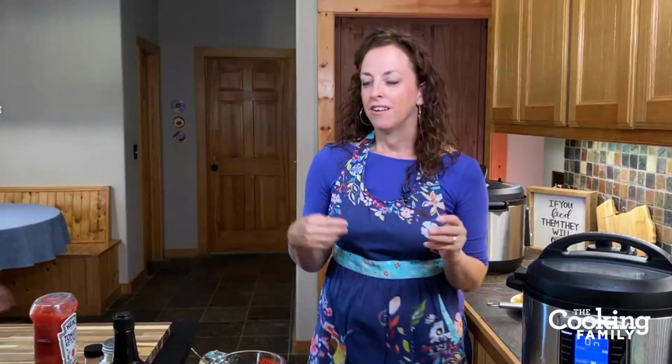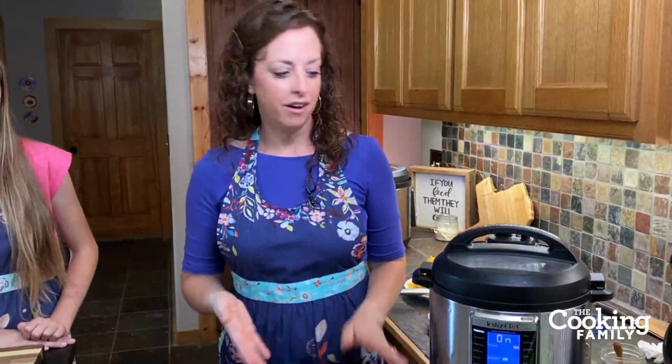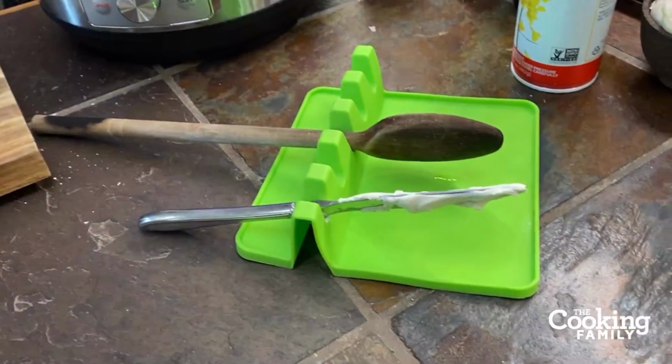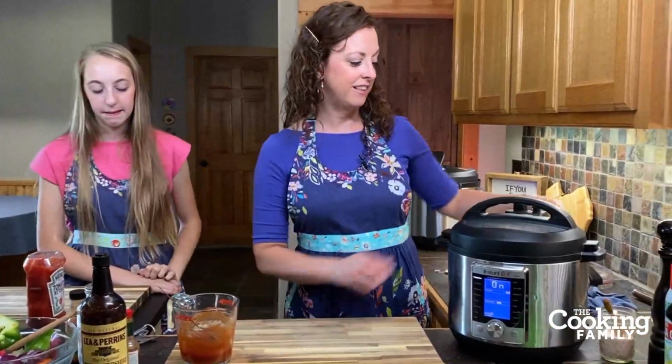So Rachel's job is to wipe the counters, and she's kind of endlessly, lovingly reminding everyone to please use a spoon rest. But this is awesome because if you have several dishes going with different spoons, you don't have all your spoons spread out on the counter making messes everywhere. They're all contained in one spot, and the spoon rest is so easy to clean. It doesn't have a bunch of seams in it, so you just rinse it off, wipe it off. It cleans up easy, so that's fantastic.